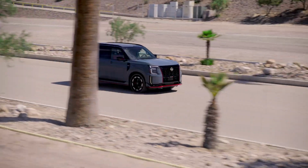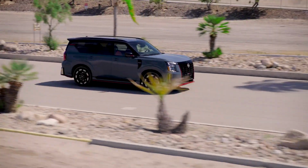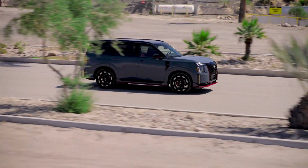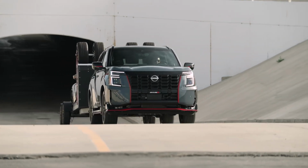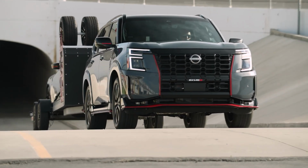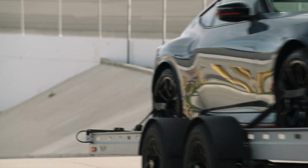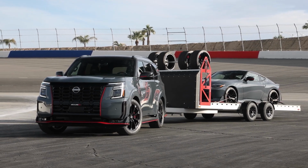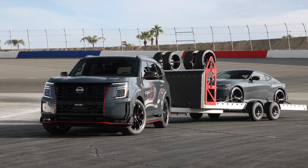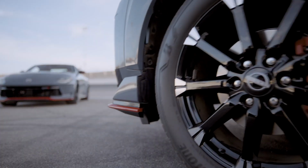Pricing for the 2026 Armada Nismo has not been officially confirmed, but estimates place it between the PRO4X $75,950 and Platinum Reserve $76,990 trims, likely starting around $78,000. This positions the Nismo as a compelling value in the performance SUV segment, offering significant power and styling upgrades at a price competitive with rivals like the Chevrolet Tahoe RST or Ford Expedition Stealth Performance Package. Final pricing will be announced closer to the fall 2025 launch.